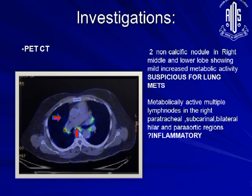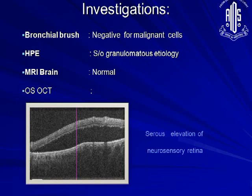It showed 2 non-calcific nodules in the right middle and lower lobe, showing mild increased metabolic activity, suspicious of lung metastasis. At the same time, it showed metabolically active multiple lymph nodes in the right paratracheal, subcarinal, bilateral hilar and paraaortic region, suggestive of inflammatory pathology. So these nodes are active. Investigations: they did a bronchial brush, which was negative for malignant cells, and histopathology showed granulomatous etiology. MRI brain was normal, and the OCT showed serous elevation of the neurosensory retina.